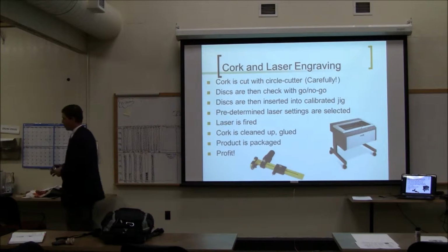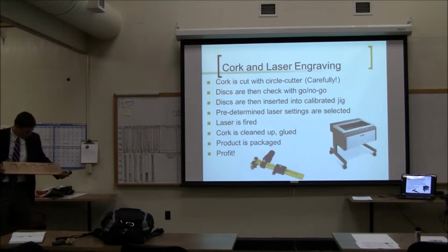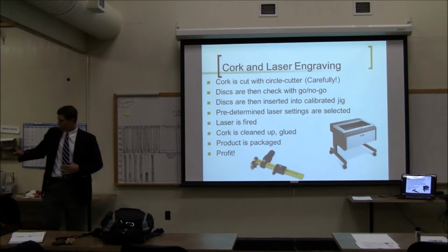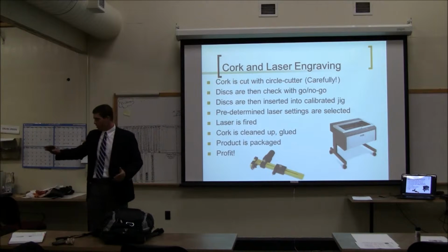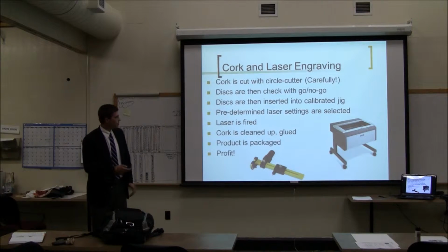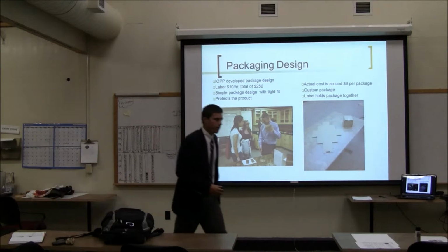We also have a jig over here. I'll show it to you. We're able to line our coaster disc up here, along with some instructions for everyone else who can do it on their own, not just Scott. Basically, once we get in there, line 4 up, laser's fired up. It takes about 8-10 minutes to laser engrave a few corks here. It's cleaned up with a little Windex, packaged, shipped out. We're good to go. So with that, I'm going to toss it over to Sean Crawford for the packaging design.